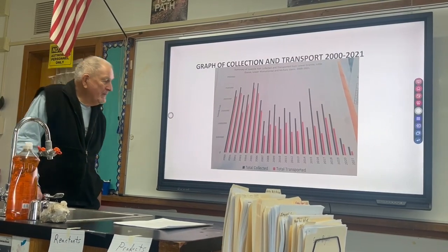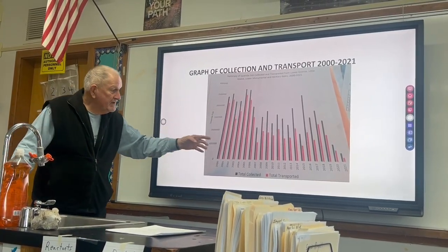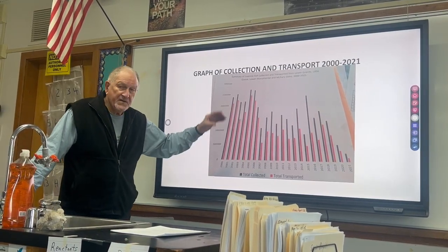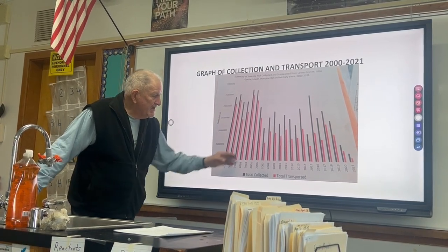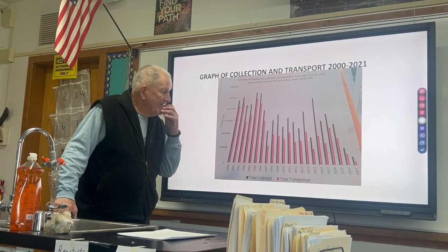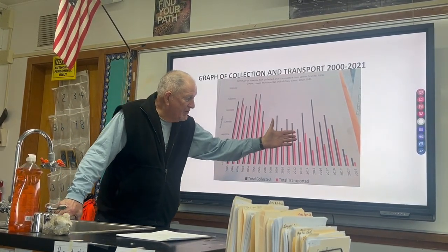Okay, so anyway, you can see the black line is collection and the red line is transportation. This is happening in 2000. This is when we were serious about this stuff, and that's when we got all those fish back. Then it started dropping off, as collection happens when you have bad fish years, El Niños and La Niñas and those sorts of things. So you get some variation as you go along.